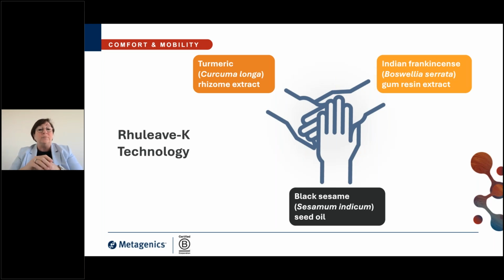So we start from the same ingredients. It's the turmeric rhizome extract, so from the Curcuma longa plant. And on the other hand, it's the Indian frankincense, the gum resin extract from the Boswellia serrata tree. So these two are combined together with some black sesame seed oil.